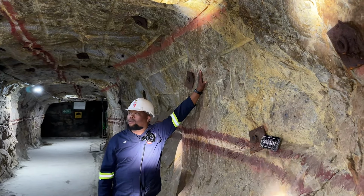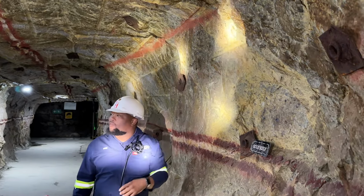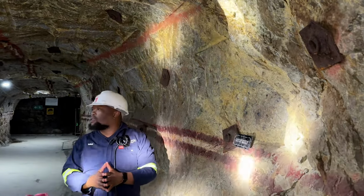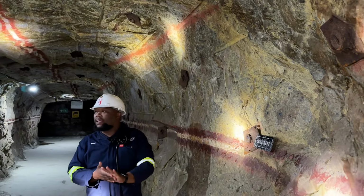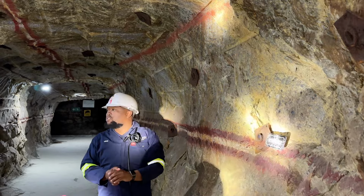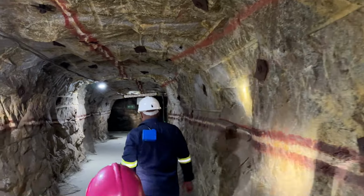They will extract this rock, then send it out to the surface where they're still going to crush it. Once it's into powder form, that's where the process of extracting gold starts. So the detailed information will be explained when we get to the gold pour, where you're still going to see how they used to melt the gold. Then we can move to the next station.